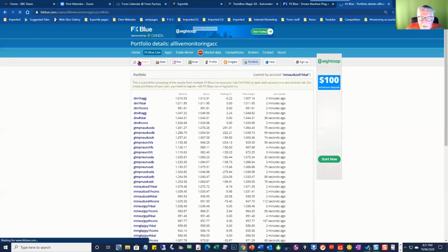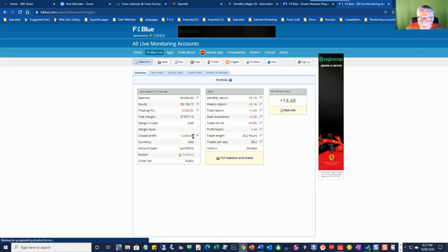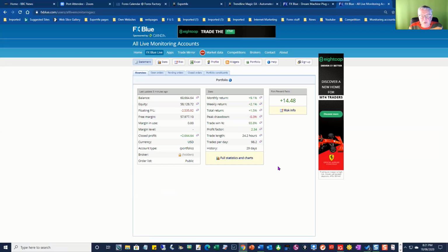And if we look at the statement, look at that, it's $100 up. The close profit is 2.6, and the floating profit is 2.5. So our 58 accounts are $100 up after, well, it's not 29 days, it's actually about 15 days. We started in the beginning of June. So it's a short time.